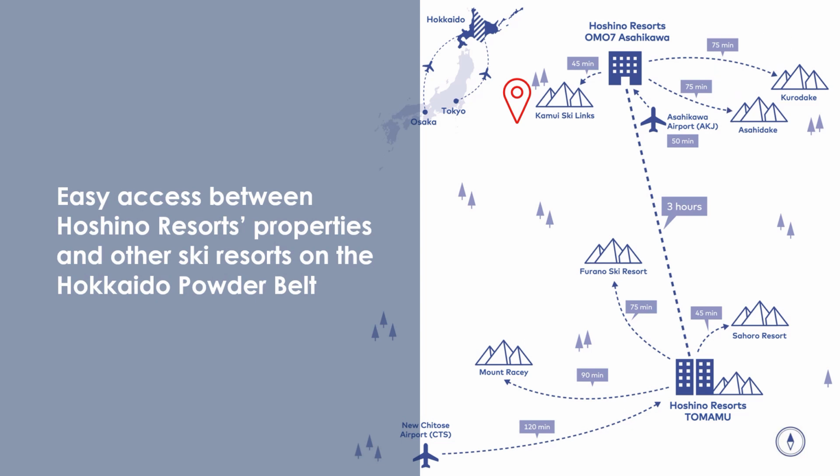Between Kamui ski links and Tomamu, joint lift passes are available. Kamui ski links offers courses for all levels and backcountry access for the advanced levels. It is a small, family-friendly resort equipped with 14 courses and relaxed off-piste policy. There are even lifts and 1 gondola to take you up the mountains with inbounds tree skiing and small bowls that provide additional entertainment for those skiers.